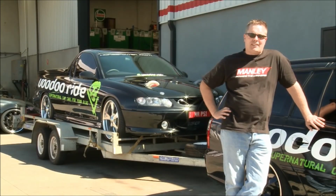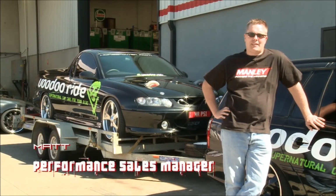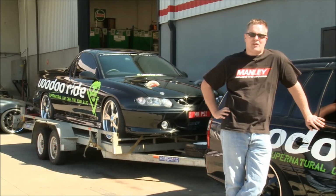We've been invited down to the Latrobe Valley Street Machine Show this weekend, and we thought we'll drag out Mr. PSI, Rob's Calais, and Daniel's going to bring down his SRT8 Monster. I'm pretty sure it'll be a good weekend. Weather's perfect, and we're going to have some fun.